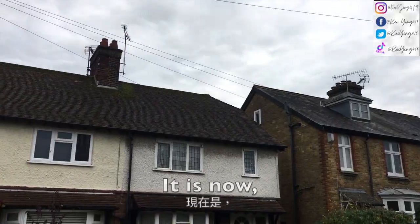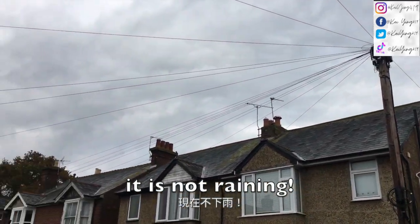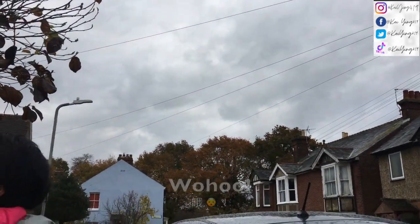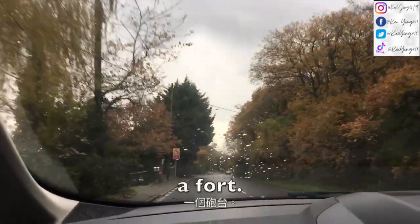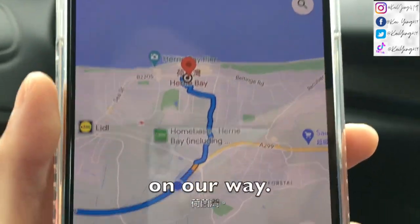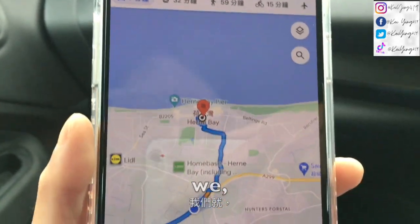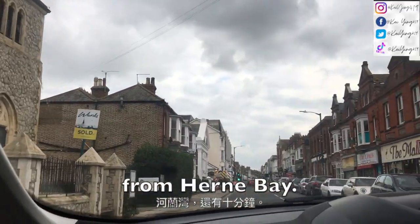Morning, everyone. It is now 9:58 a.m. and it is not raining. Woohoo! We are now on our way to a fort. So we realized we will go past Herne Bay on the way. So that's why we decided to go to Herne Bay. We are 10 minutes away from Herne Bay.